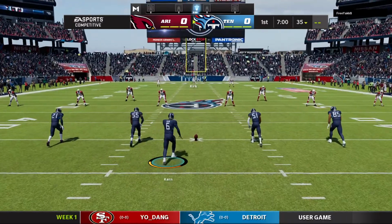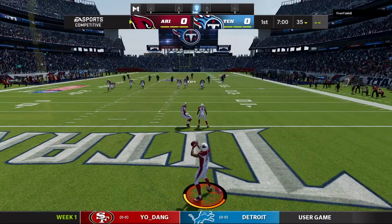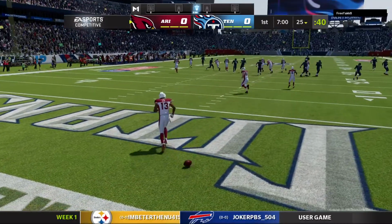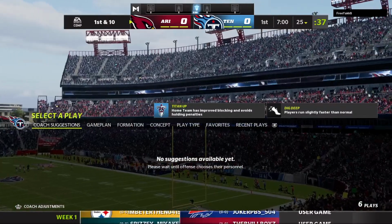Get strapped in. It's just about time to get the party started. And off we go from Nashville. And no run back on this one, so the new season will begin at the 25-yard line.